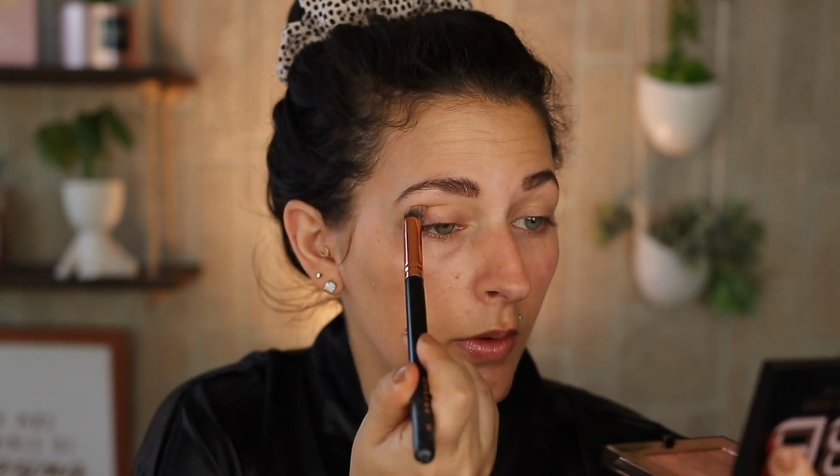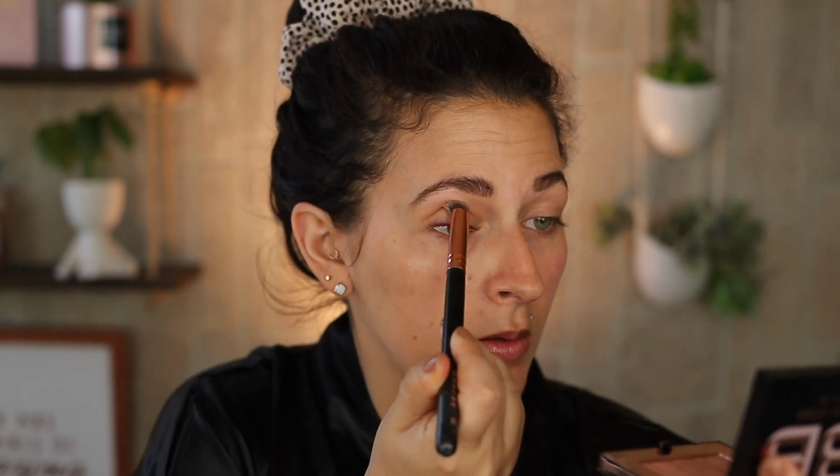But Bergdorf's, never shopped there before, had a really good deal, the pots were 30 to 40% off. And I was like, you know, I'm going to pick up one. I wanted to pick up this shade just because it's a pretty brown and I think I would use it quite a bit. I am very much dabbling into cream products lately. So I'm just going to throw a little bit into my crease.